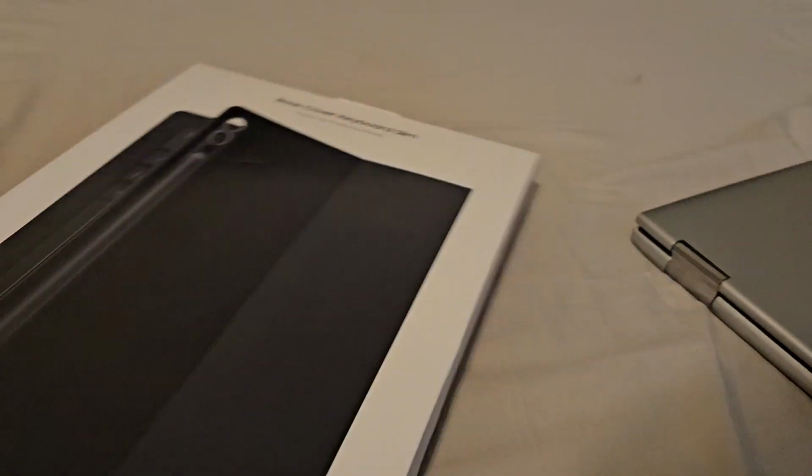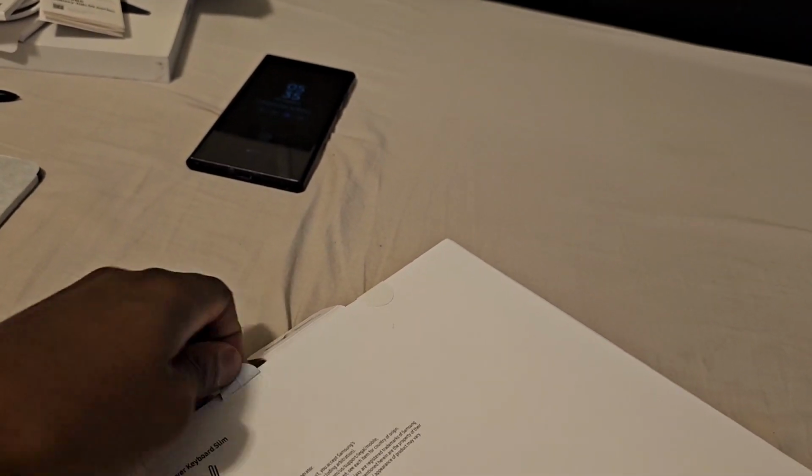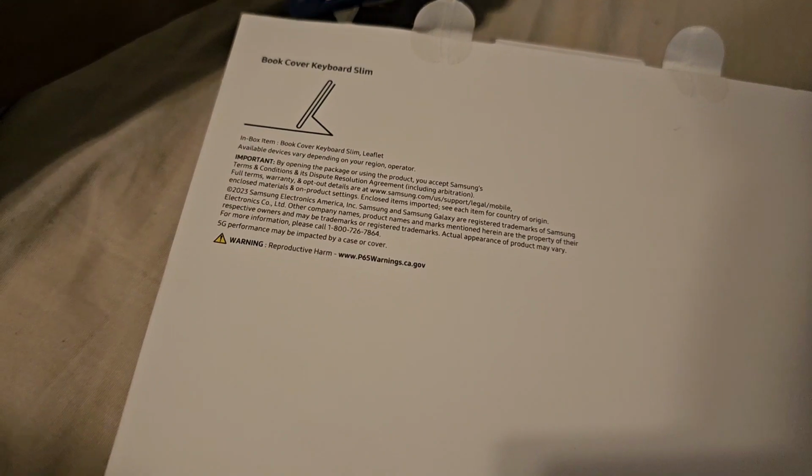Time for the keyboard. Slim keyboard case. Oh boy. I think I might just get a knife for this thing. Oh, wait a minute. Yeah, I should have just cut it. With brute force. My word. Come on. Come on. My trusty dull box cutter.